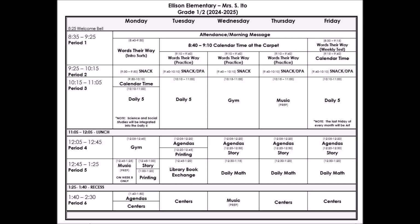You'll also notice we have gym a couple times a week and book exchange. On those days, we do not have daily PE, which is DPA, but I do always allow students time in the morning for a healthy morning snack and some outside time. Please ensure that you pack the student's home reading bag on the same day that we have library so that they are prepared and they have new books that they can take home for the week.